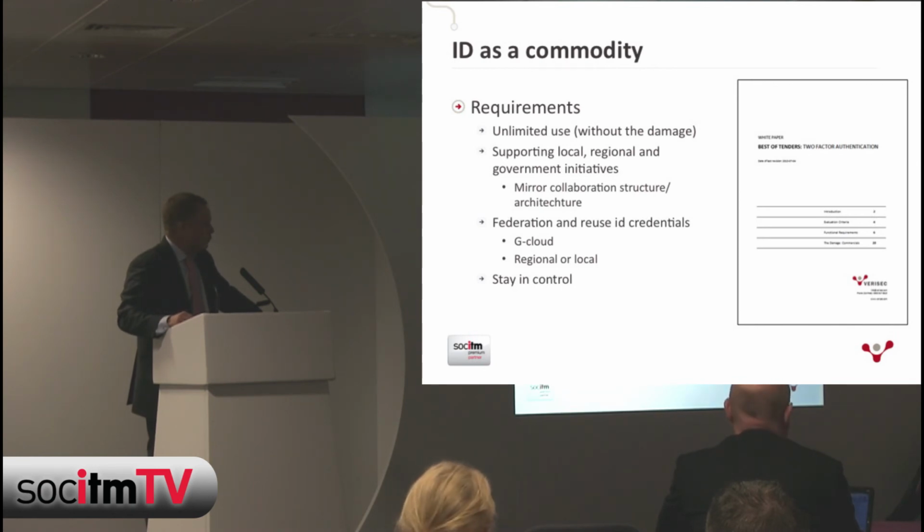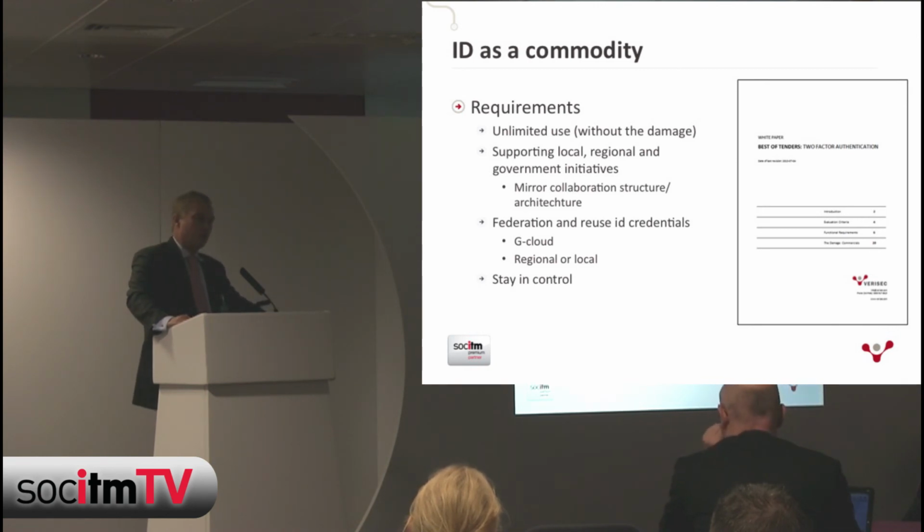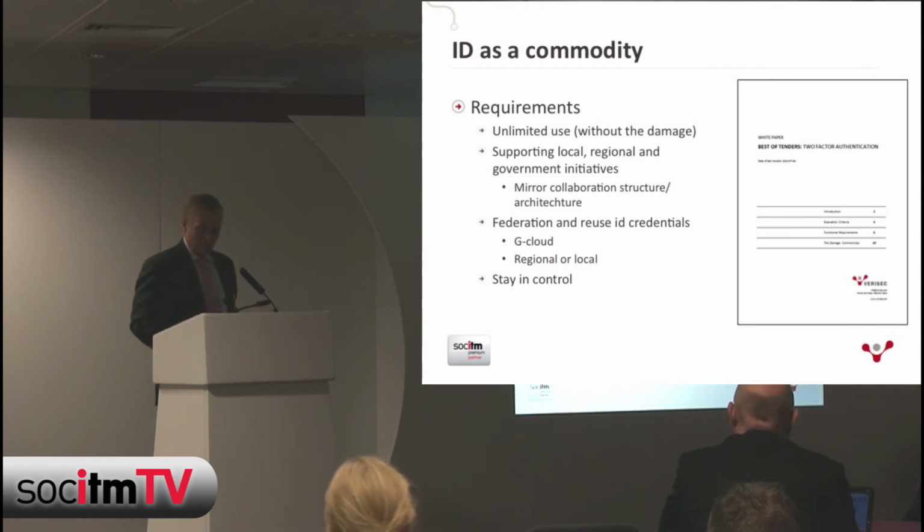At the same time, we do believe that you want to stay in control. This is not necessarily something you want to outsource into the cloud and use, what do I know, Facebook as your authentication method. That's not going to happen in the foreseeable future. We do see an interesting market in using digital identities as an outsourced service, but with strict limitations on how you register those users and how you can control those users, whether or not they have to be removed or added.